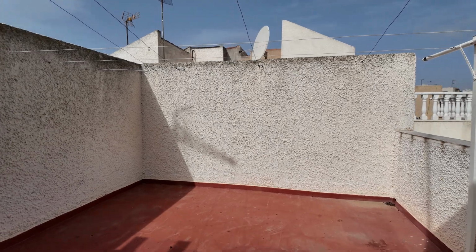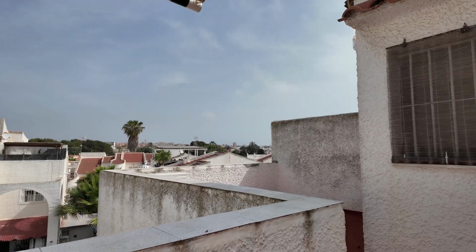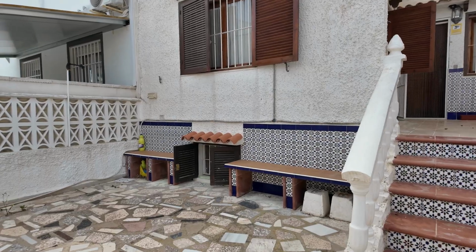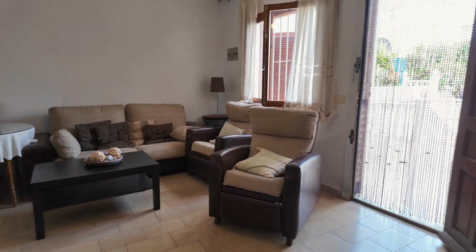On the roof, you'll find a private solarium where you can sunbathe or simply relax under the Spanish sun. There is also a barbecue area, several storage rooms, and everything you need for a comfortable life by the coast.